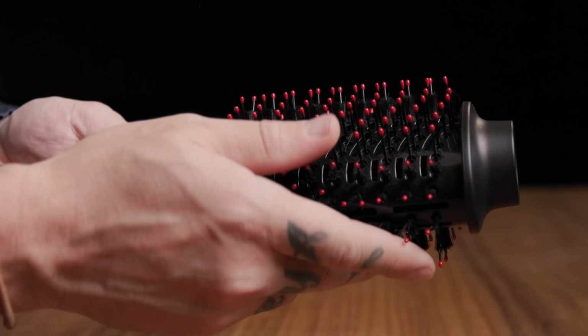I do like the bristles on it. I like these little beads. This feels like it's gonna pick up hair pretty well. All right, let's wet your hair down and try it. Is this on? Oh, my bad. Is that our cleaning bottle? It is not our cleaning bottle. It might be our cleaning bottle.